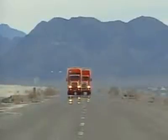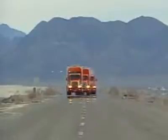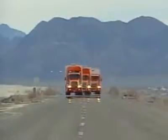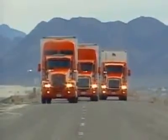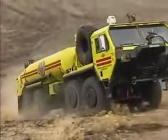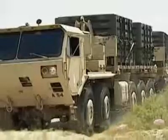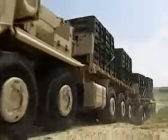Since the Second World War, over 50 million trucks have been built in the United States alone. Almost all the goods we use are at some stage transported by these giants of the road. Many other trucks work off-highway, each designed for a specific job. They cope with the toughest conditions and the most inhospitable environments.